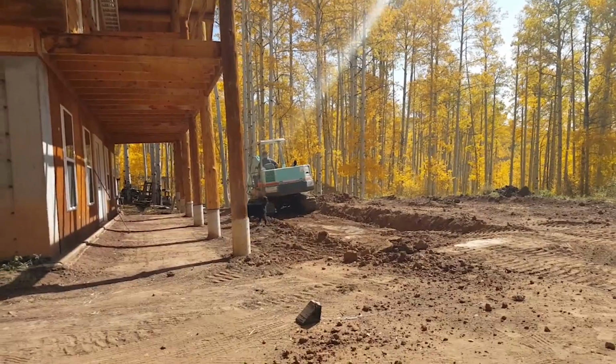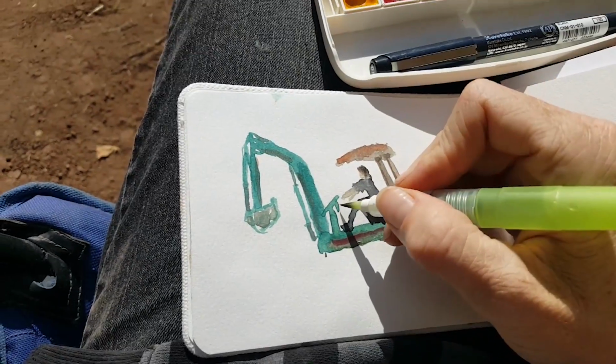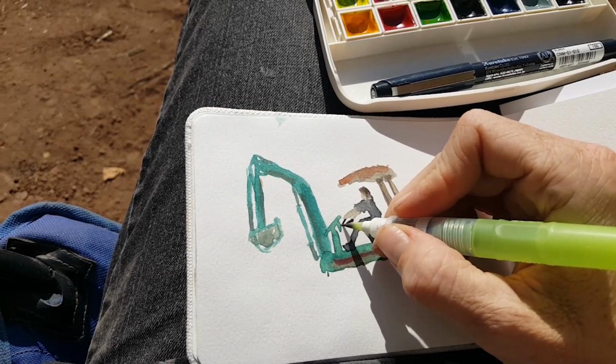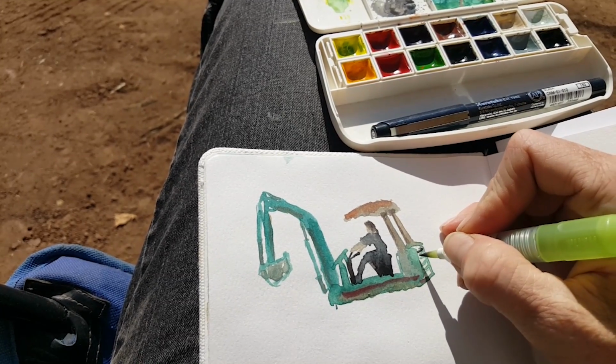Photo reference got moved. Dang it. Oh, hopefully he's coming back. Meantime, I threw in from my imagination all of this stuff. No idea if it's right. Doesn't really matter. Whatever, I make it. At least till my photo reference gets back, right?